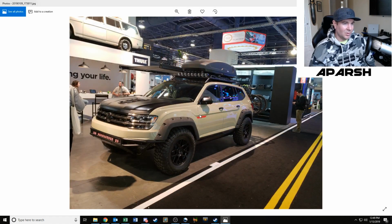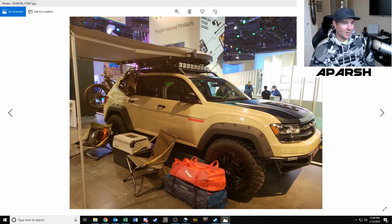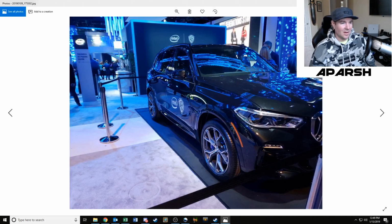This is at the Thule booth. They had a pretty cool, this is the Volkswagen Atlas. It's their new SUV. Got a couple different angles of that. They kind of just made it like an outdoor camper looking type deal with a bunch of aftermarket stuff on it. This is the new X7 BMW that was at the Intel booth. It's not aftermarket, it just looks pretty cool.